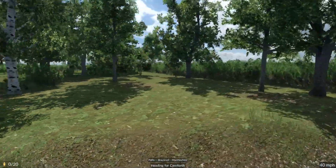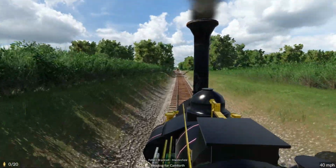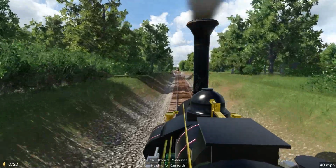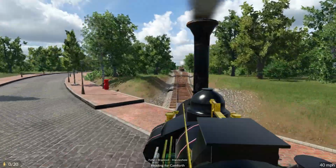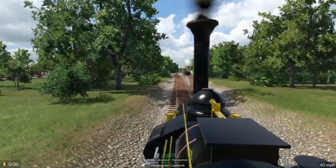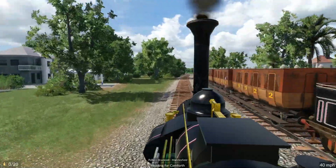There's a train waiting to come in, or to join on the single line, coming out of Carnforth. Carnforth is where's Carnforth in the UK? I was told it was the Lake District area. I think that's what I was told.